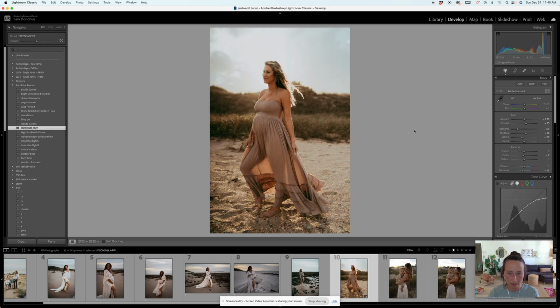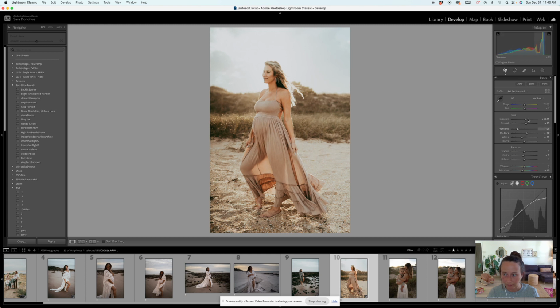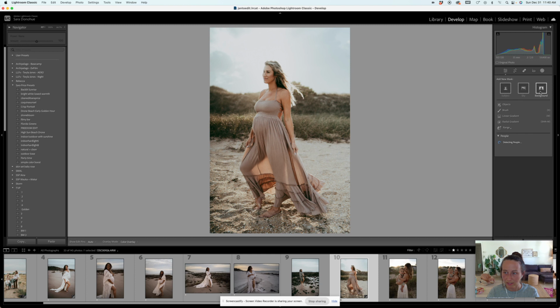This is a fun one. Freedom Edit. And maybe with this one or the next one, I'll show you just how you can go a little deeper. So Freedom Edit. I'm going to up the exposure, maybe bring the shadows up, and then I'm going to bring the temperature down. Just tweak, tweak, tweak till it looks right. Okay, so that's feeling a little better to me. Maybe up the saturation. Let's do the sky.